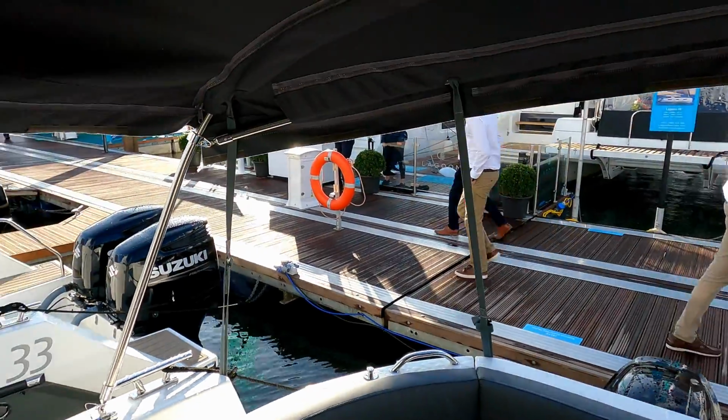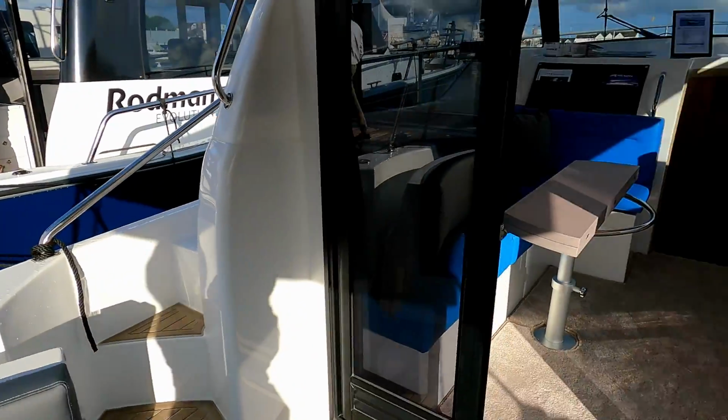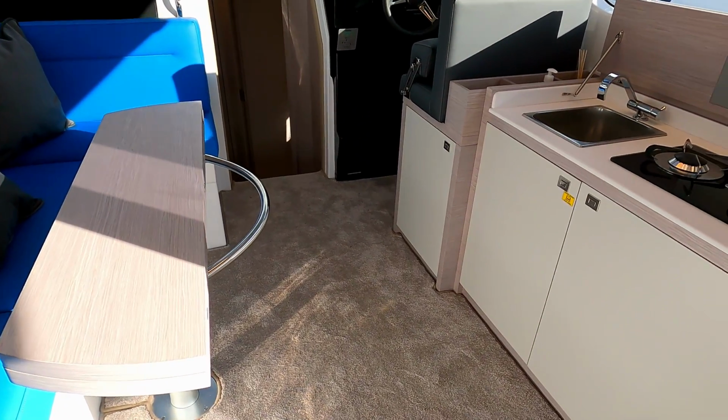Canvas cover at the back here, which is an option, and you can get a full canvas that zips in the whole area here to keep you dry. A couple of large sliding doors take you into the internal space.